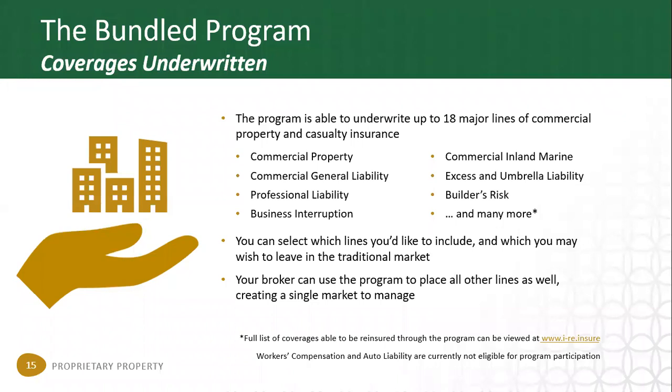Yeah, great question. So the question was, why does the program exclude workers' comp and auto liability? And the answer right now is because our carrier partner that we're working with, Liberty Specialty Markets, which is a syndicate out of Lloyd's in London, is issuing policies for this program on the excess and surplus lines basis, and they've not made that program open yet to workers' comp and auto liability.